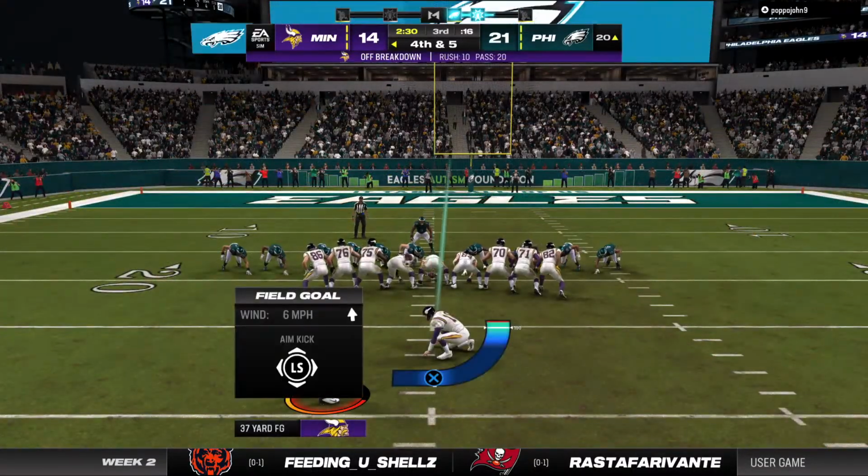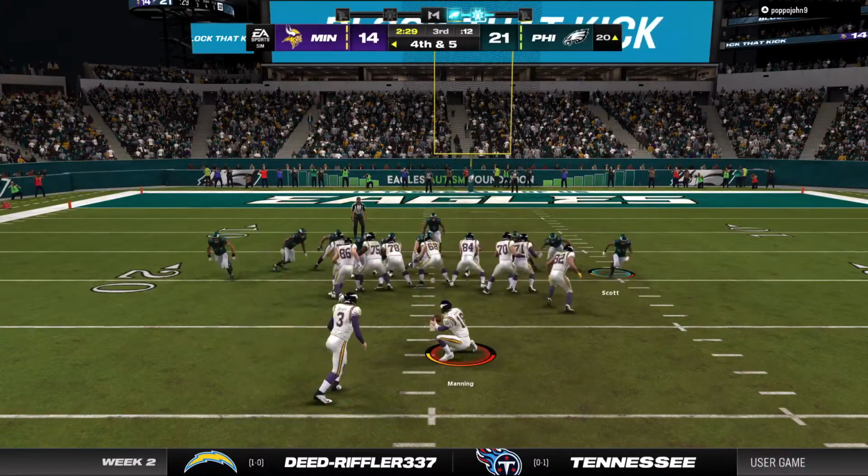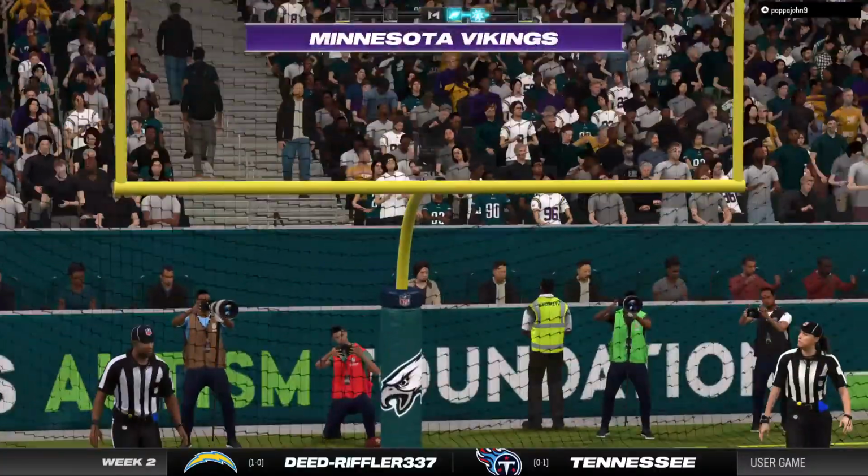So on 4th down here, Mike Tomlin says, let's just get 3. From the left hash, this from 37. And his kick is good. And that'll bring him back within 4.